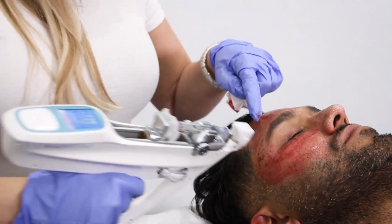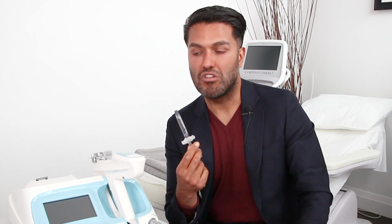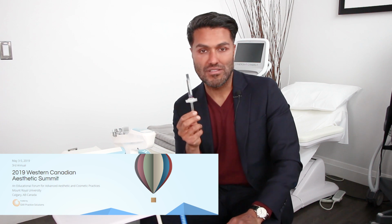Let's just talk about other uses for this procedure. You can also use this on the neck, on the hands, and virtually any part of the body which you feel is aging, looking more crepey, or you'd like a bit of a boost. Personally, I use this every 4 weeks. Sometimes if I have a big event, every 2 weeks. For example, this Sunday I have a talking event in Calgary, so I'm going to perform a treatment on myself today.